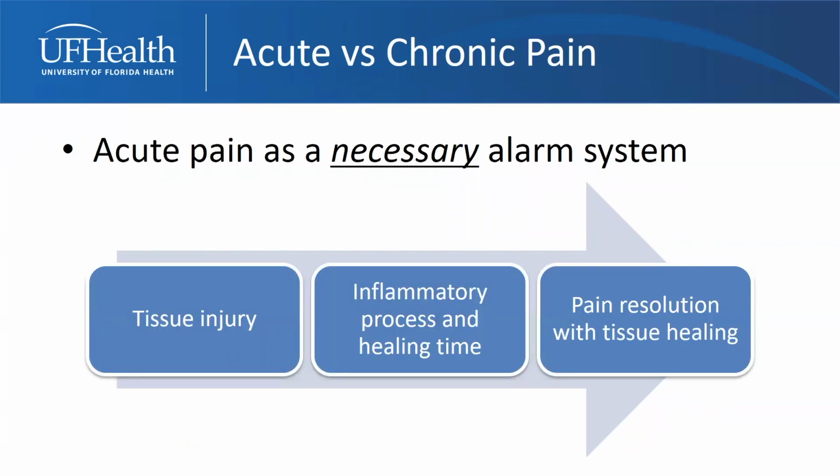Now, it's important to note that acute pain is an important protective mechanism. If you're like me and have grabbed the hot handle of a pan after it's come out of the oven more times than I'd like to admit, the acute pain response is what tells your brain to tell your body to quickly pull your hand away. And without that response, you keep your hand on that hot pan and continue to burn your skin.